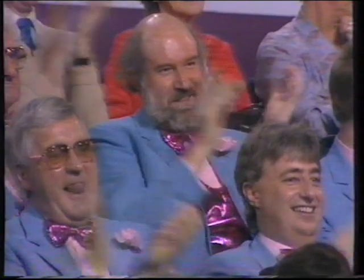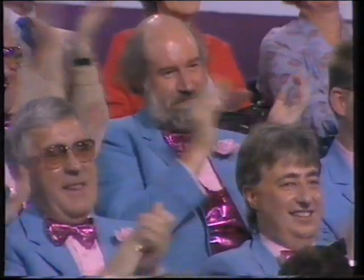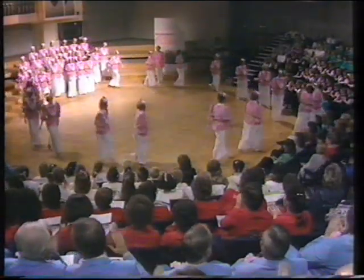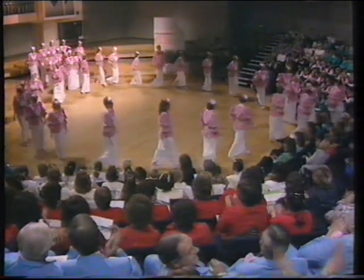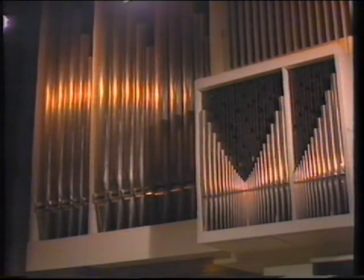So the hard work paid off. They got on and off stage without mishap and with a very slick performance. The next choir comes from Northern Ireland and was in the competition in 1986. The Belfast School of Music Chorale.